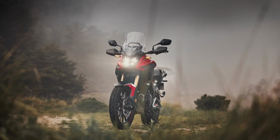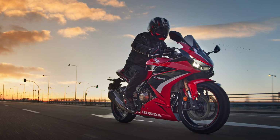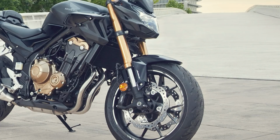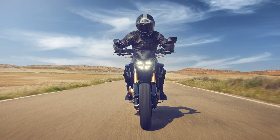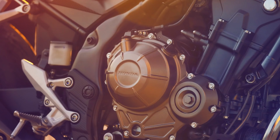Elsewhere, we've got plenty of other little tweaks. There's a revised weight bias with more over the front for better front end grip, new front mudguards for all the bikes, more power from the LED headlights, new front position lights for the X, more sporty aluminium foot pegs for the F, and a bunch of new color schemes.